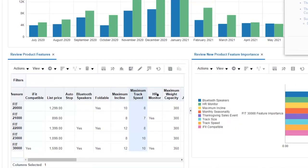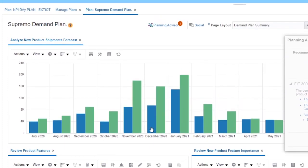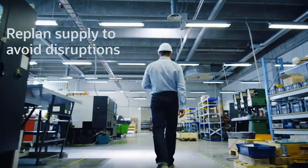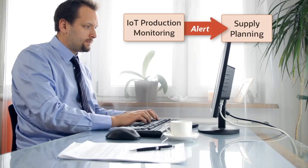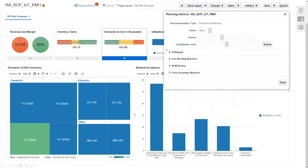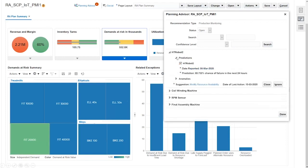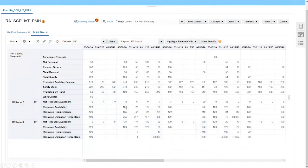The Planning Advisor takes the guesswork out of these decisions. It compares demand for recent products based upon their attributes and predicts how the Fit 30,000 treadmill will fare when it's launched. Planning Advisor can make supply planning more responsive as well. Steve, Supremo's production planner, can now get an alert from his IoT production monitoring solution that predicts a failure on the production line. Steve is able to see the details and the confidence level for the recommendation, which is to change the resource assignments for the planned production during the 3 days that the other line is likely to be down. With one click, he's able to review the production plan and decide whether to make the change.